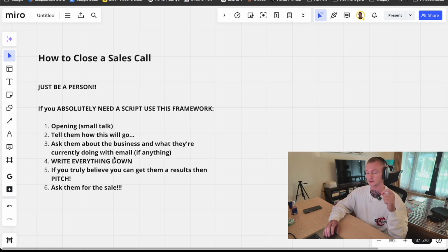For email marketing, what you need to know is, are they doing anything with email right now? What is the percentage that they're generating from email right now? Do they have any flows set up? Are they sending any campaigns? And are they generating traffic from another source like Facebook ads? What you ideally want is they've got nothing set up, but they are generating traffic from Facebook ads.